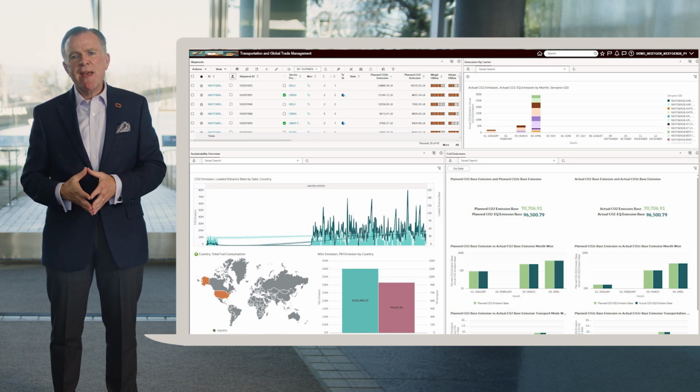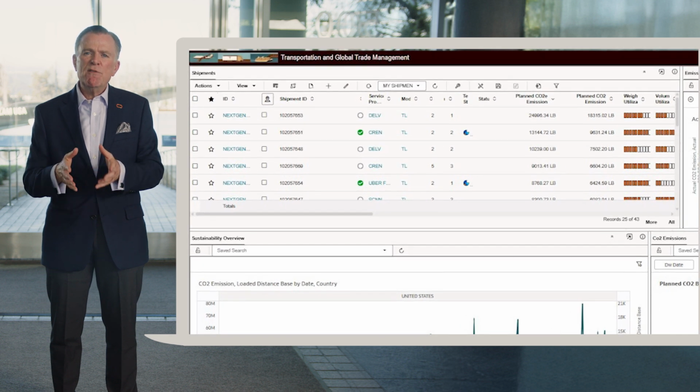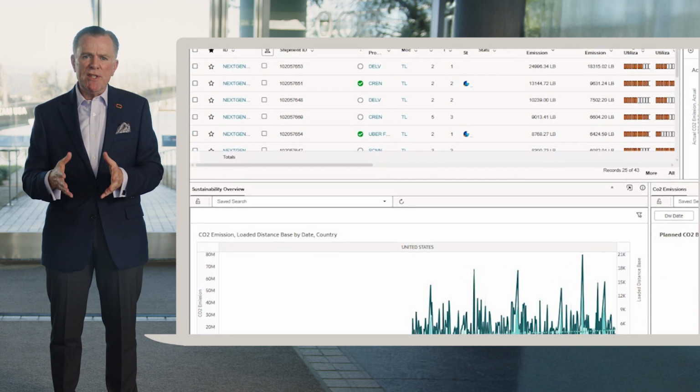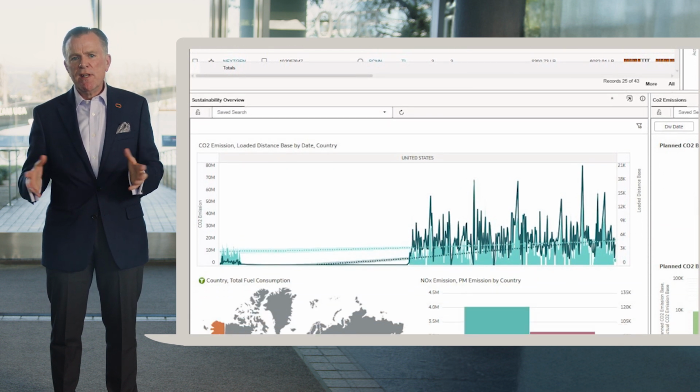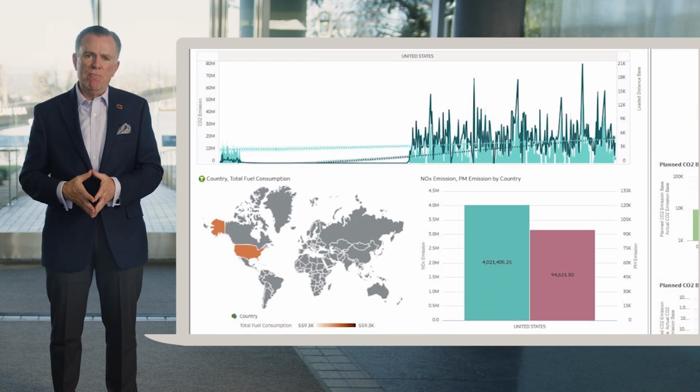Oracle Transportation Management also now supports allocation of shipment-level emissions to each individual order on the shipment. This gives you the ability to analyze emissions at a more granular level, such as by customer, warehouse, or delivery location, to name a few. You can then deploy strategies to reduce emissions based on these more detailed insights.